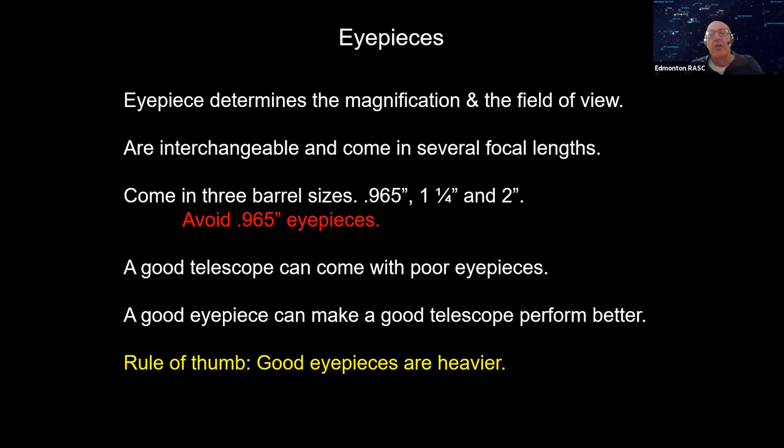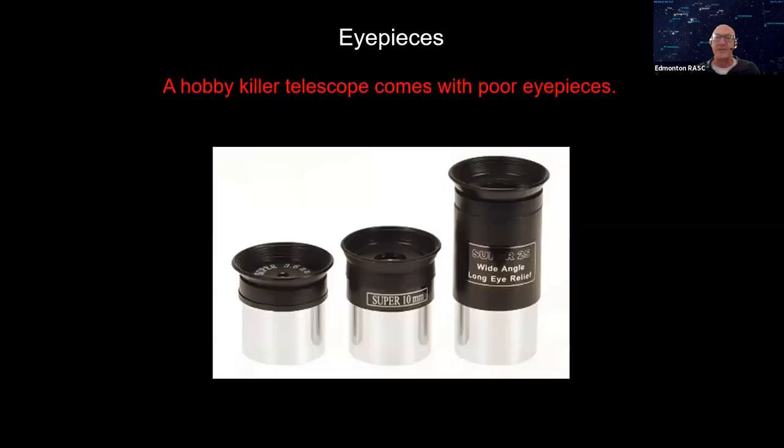So, how do you know if they're good or not? Well, price is usually a guide, like anything else. Generally speaking, price is the guide. They're also, the good ones are heavier. They just feel like there's more weight. And they're not made out of plastic, right? They're made out of metal and glass.